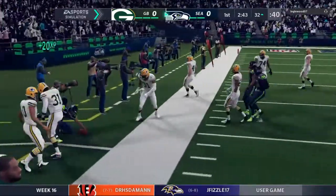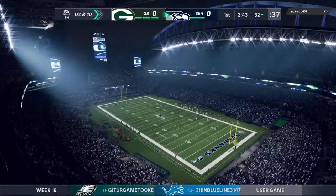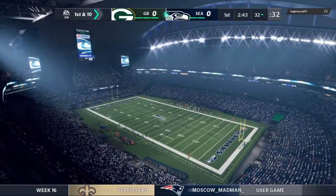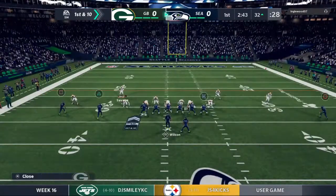Yeah, he'll be out just a yard or 2 shy of the 30. A good return there, 17 yards. And the Seahawks will have great field position to start this drive. They take over on the short side of the field. From the 32 now, here's 1st and 10.